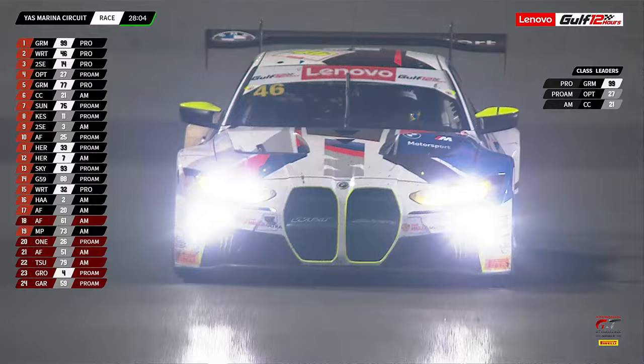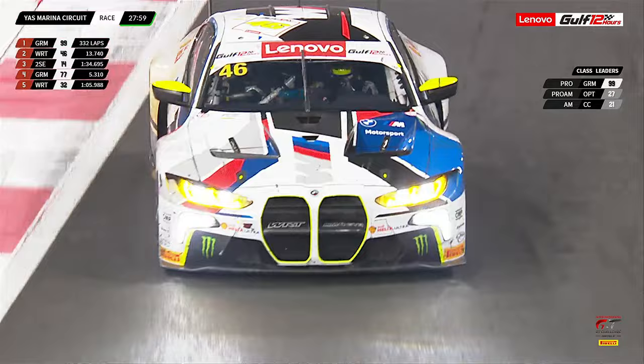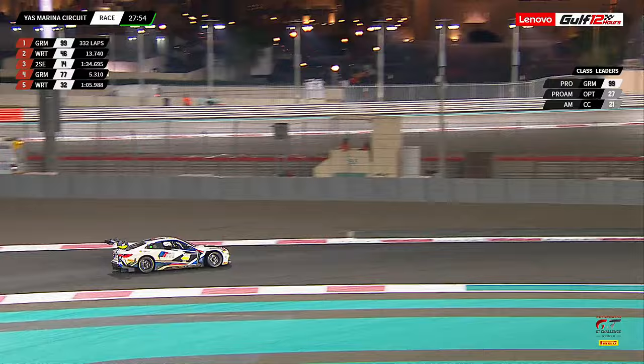But fourth, no, I'd stick with the class win, I think. But we'll have to wait and see. Rob Bell will be thinking about the customer as well, Mark Radcliffe, won't he? There is that, yes. Number 2 Audi is under investigation for a short pit stop.